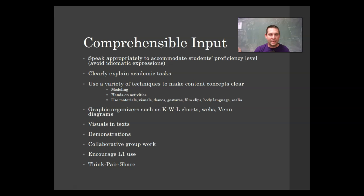Clearly explain academic tasks. Use a variety of techniques to make content concepts clear. Modeling, hands-on activities, use materials, visuals, demos, gesture, film clips, and stuff. Graphic organizers like KWL, charts, webs, Venn diagrams, you know this stuff. Visuals in text, demonstrations, collaborative group work, encourage L1 use, think, pair, share.